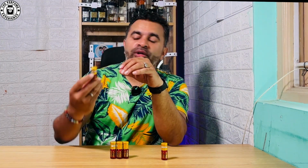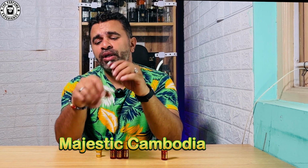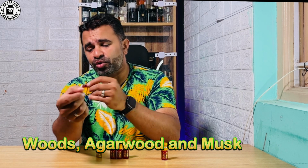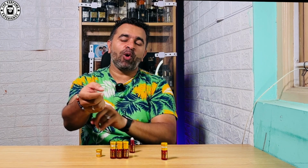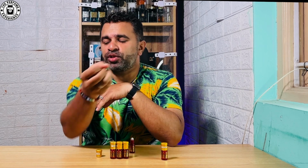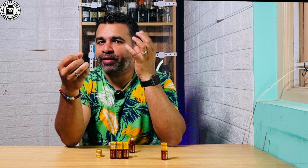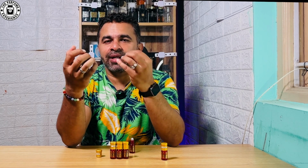The next one that we'll talk about is Majestic Cambodia. Now the Majestic Cambodia is a fragrance that's got a lot of woody notes to it, and aside from woody notes, it's also got musk. But another feature that is there in all the others, or most of them, is the element of oud. On this particular fragrance, you get a nice vibe of that woody element, and then you get a lot of huskiness and a vetiver-ish type of vibe, and then you get a lot of earthiness. The woods here are mostly dry type of woody elements, so that's why you get a lot of that dry woody earthiness, and then you have a lot of that musk that comes into the picture.